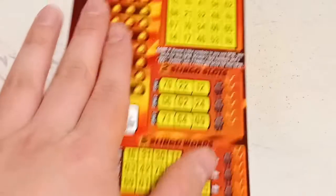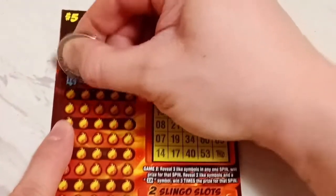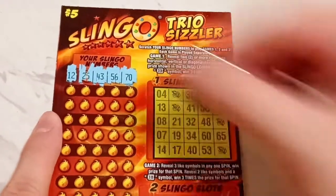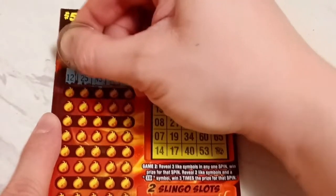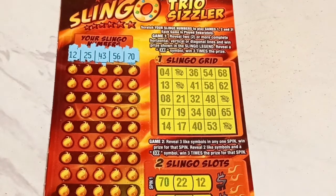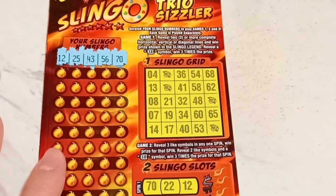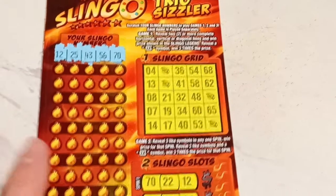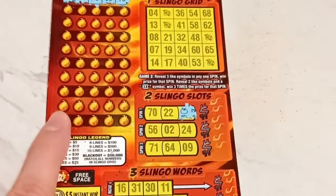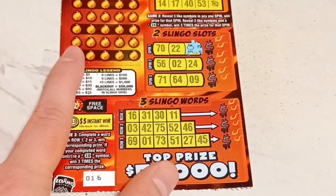All right. Let's take this one to the top. Got one more to go. Should have pulled the one and then just saved it, you know? Should have just pulled that one. Sometimes it happens. Sometimes you can win with just one. 12, 25, 43. Got a 42.